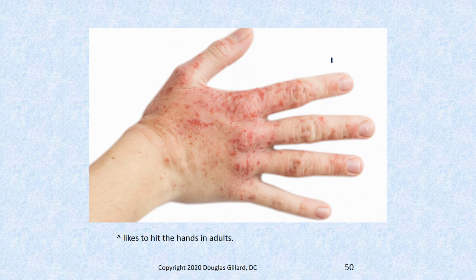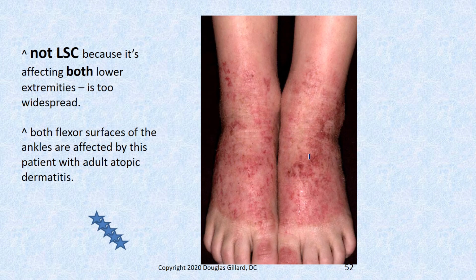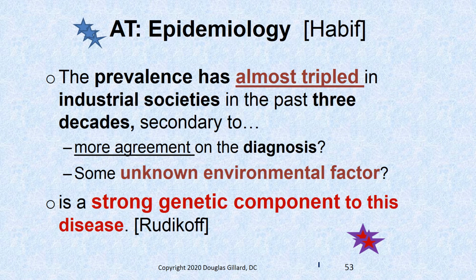There's an adult. This one went on the dorsum of the hand, and not really the flexor surface, but it does like to hit the hands. Here's kind of the cracks of the popliteal fossas or flexor surfaces with an adult there. There's another one, and it kind of looks like LSC, but it's way more itchy. And LSC, it's way down here. So you're not going to be scratching the top of your toes, I don't think, without scratching this one. So this is atopic dermatitis.